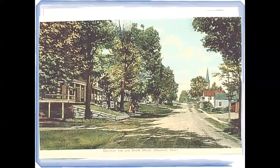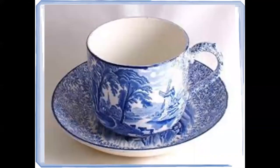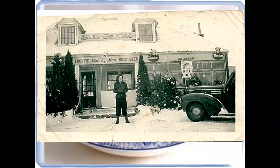As we look back up towards Cheshire Corners, that inn is on the left, and we can see the Baptist Church steeple up there on the right. Now, this postcard's of a blue saucer, and the reason it's there is because the next thing we see on our way out of town is the Blue Saucer Restaurant. Right there where the boat launch is at the Cheshire Reservoir.